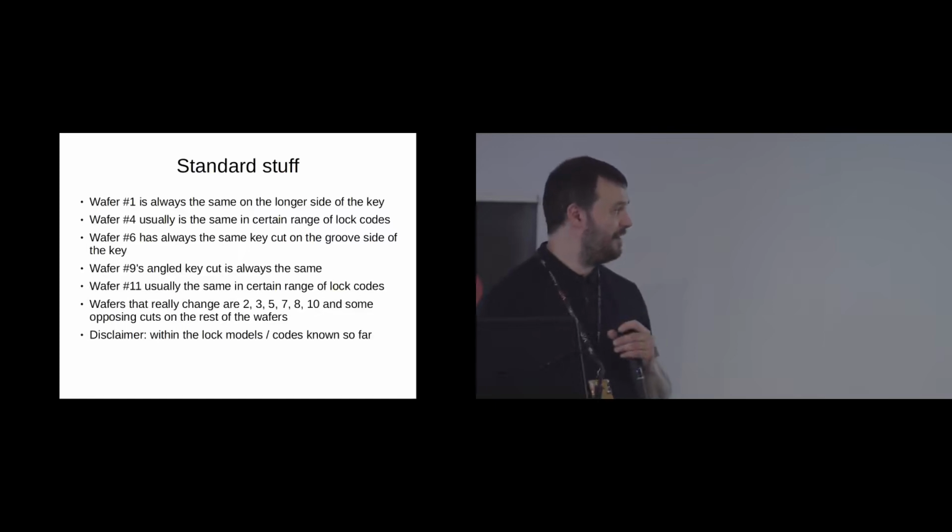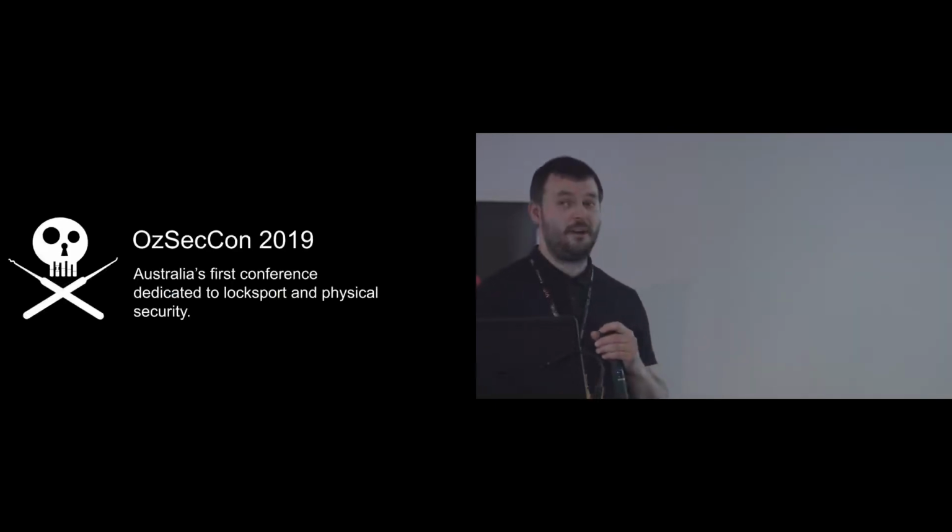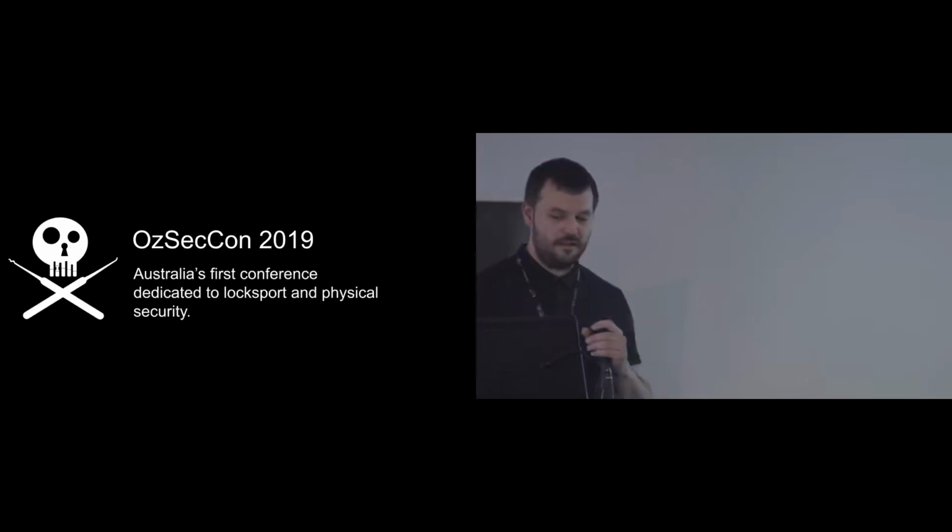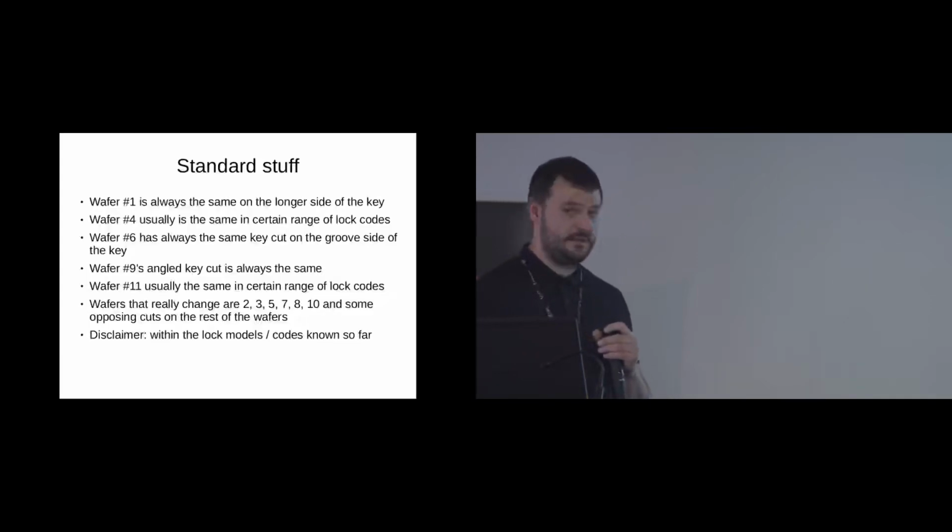And just for the record here, there are both left and right-handed locks, so that's even more difficult regarding tooling. But this is the standard stuff we have been finding from all these locks that we have. So wafer 1 always has one side of the key the same. The other side of that has some sort of code cut on it. Wafer 4 usually has the just checking function for the blank or return function. The 6 is always the same. The number 9's angle cut is the same, the one that is not like any other. And the wafer 11 is usually the same, but not always.